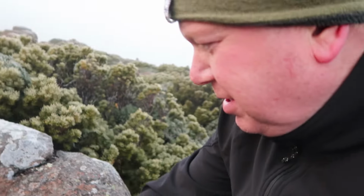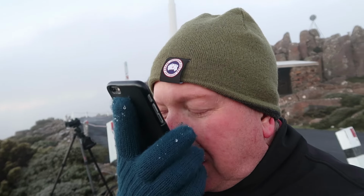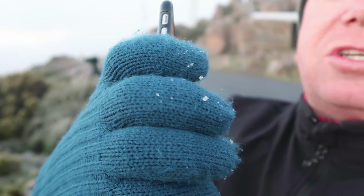I'd set up my iPhone down here on this tripod, and unfortunately it took a tumble. Still filming, mind you, still filming the tumble. Lucky I got a good case on it. You may think that looks a bit odd, but it's the only way I can control the iPhone whilst I've got these gloves on. That is ice. That's how cold it is here.